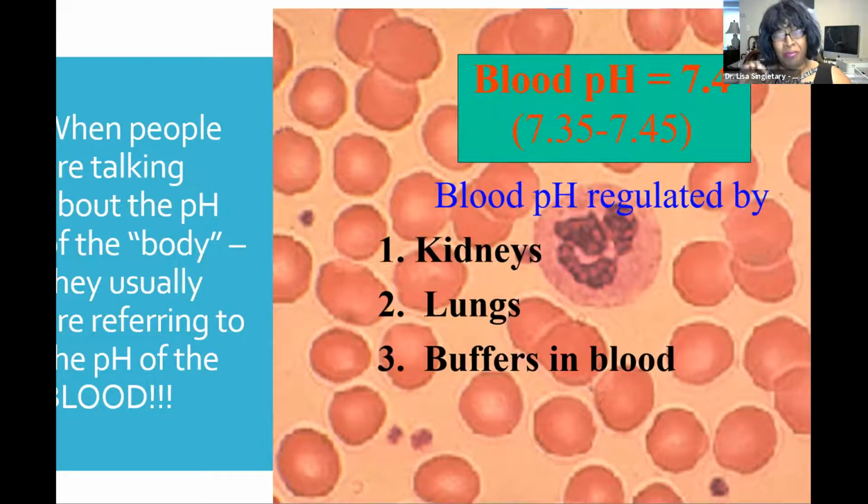And in a very simplified overview, there are three main ways your blood pH is regulated. And that is by your kidneys, your lungs, and the buffers in your blood. And I want to highlight one of the buffer systems today. And these three, we're going to do them in reverse order, because we're going to go by which ones happen more quickly, and then go to the next most rapid responder, and then to the third. And they are actually, like I said, in reverse order. So let's go to the buffers first.